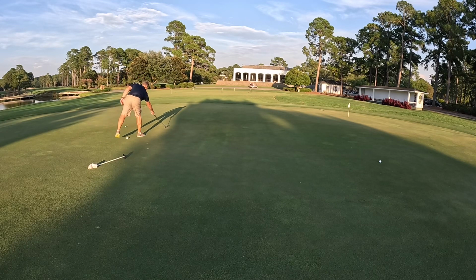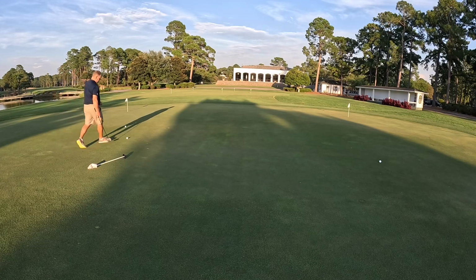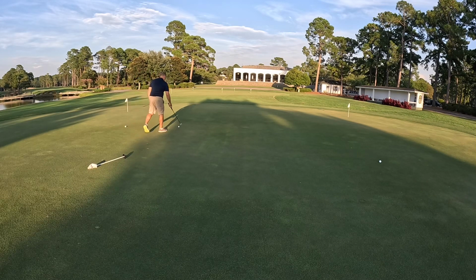Again, I'm going to aim just inside the cup. I don't think I'm going to give up the cup. There's my intermediate target. Line up my putter face. Take my neutral grip. Make a square stroke. That's me. That is me.